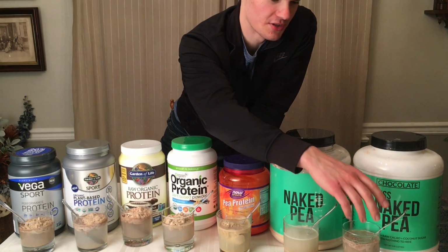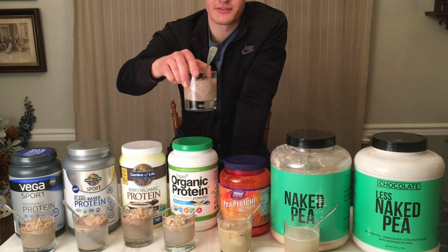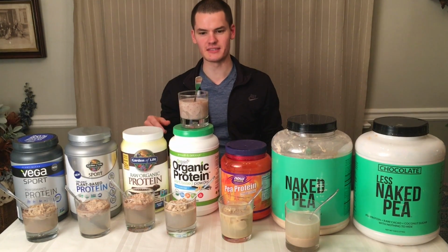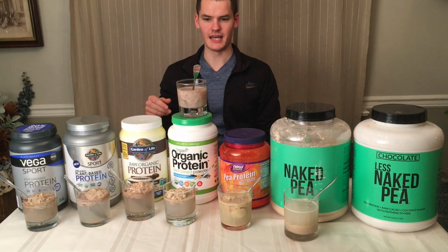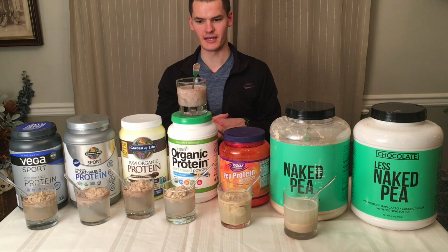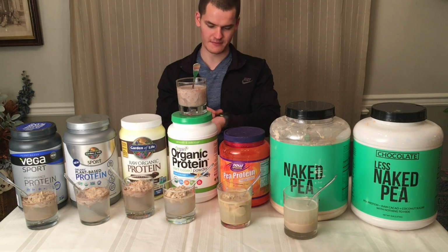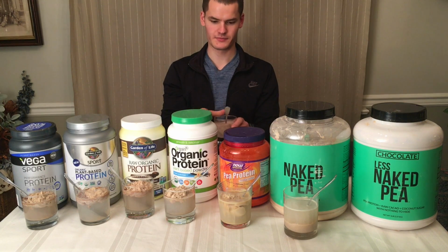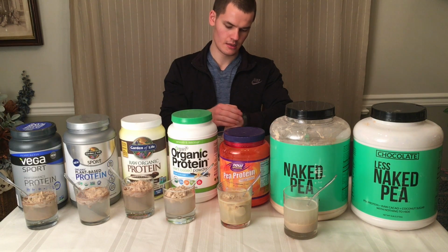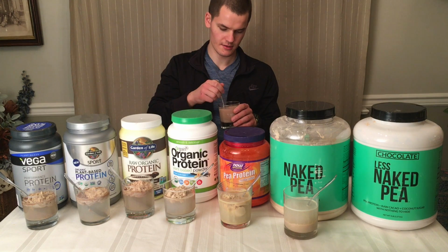So we're going to start over here with the Naked pea protein, the chocolate flavor. I'm going to first mix it up for about 15 seconds. I'm going to do that for all of them, and then see what the texture is, see if there's any like chunks, and then also do a taste test. So this is the first one. Let's give it a shot. So I'm going to do this for about 15 seconds. Looks pretty good.